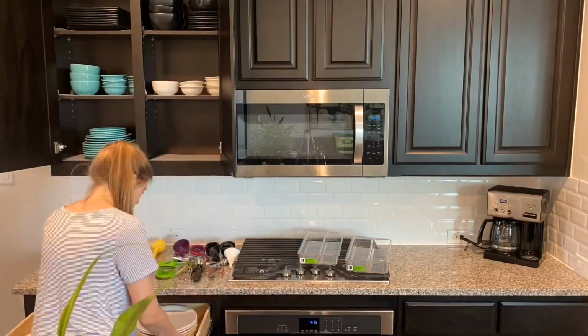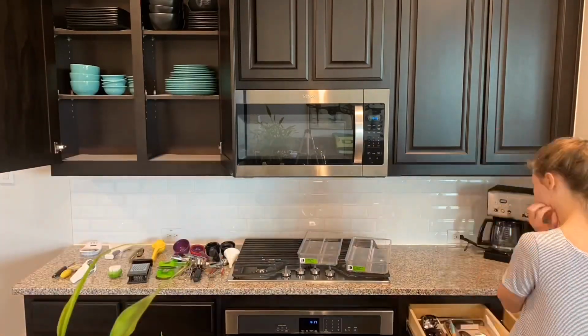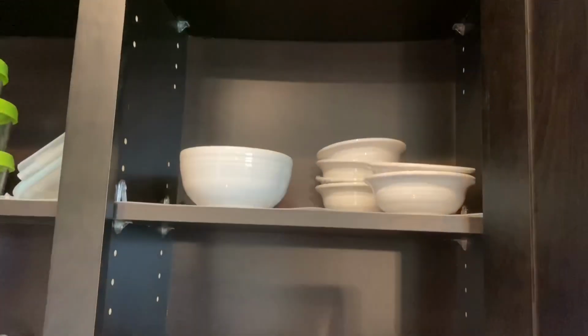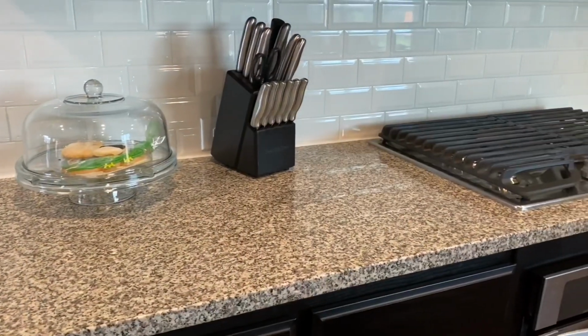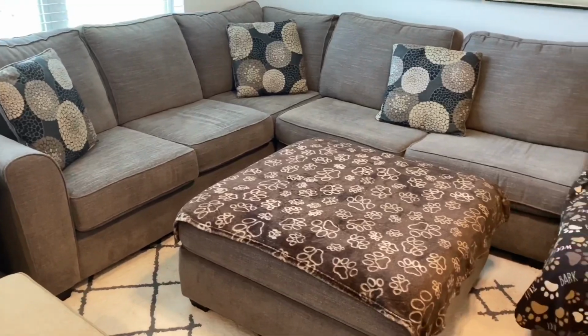We are going to continue to declutter this week with the living room and the kitchen. Even though it doesn't seem like we have a lot of extras, I was surprised to see how much was really cluttering up our space. If you have an area of your house that you need to declutter, set your timer and clean with me.